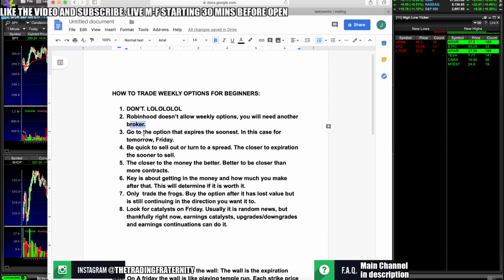So that's important in and of itself because, again, you guys are even going to see how option pricing moves with it. But on Friday, they get the cheapest they're ever going to be. Again, that's where these opportunities are going to come. We're going to talk about the frog. But again, in the context of it, a weekly option, be very, very careful. Don't trade them. You're going to need another broker beyond Robinhood.